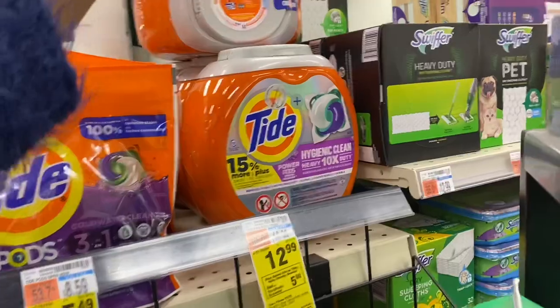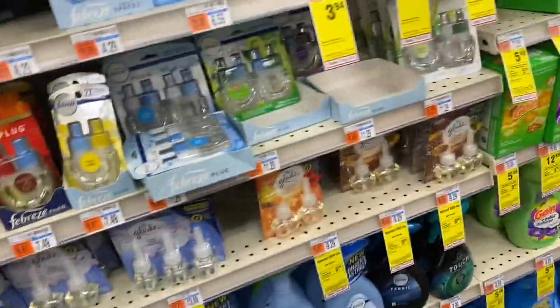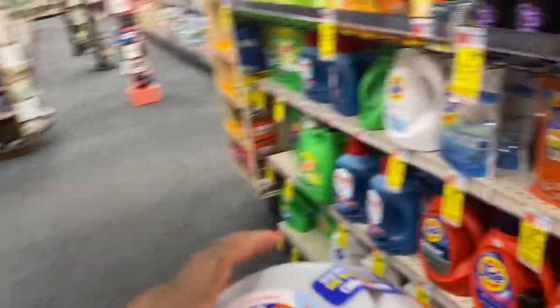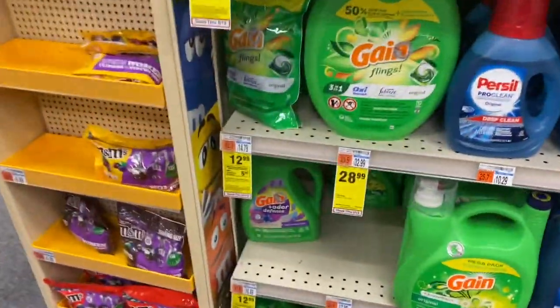Say 15% more. We're gonna get these instead of the other ones, because we're always trying to get more. We're gonna put these right on back, because we want that 15% more, even though it's the same size bottle. But that's what they're saying in there. Next item we're gonna get, the Gain Flings.